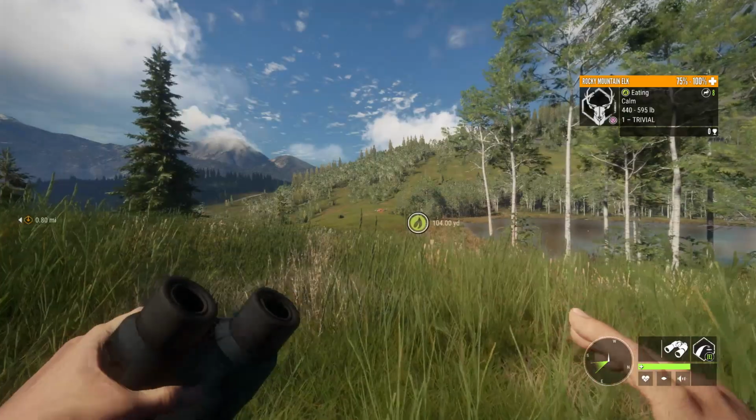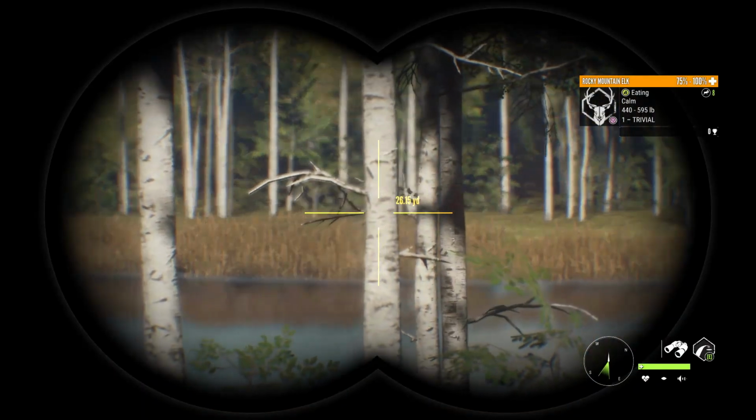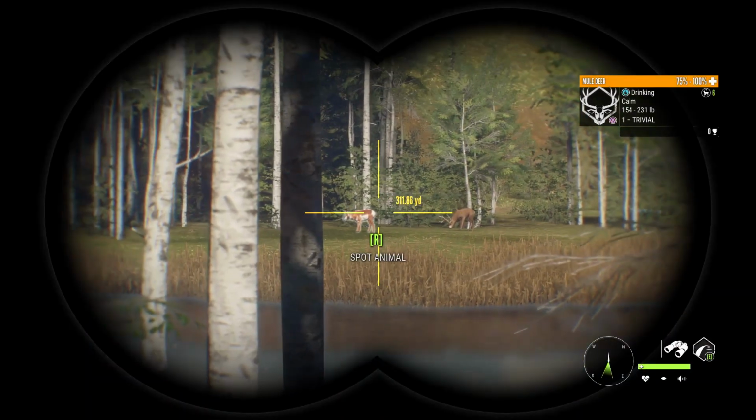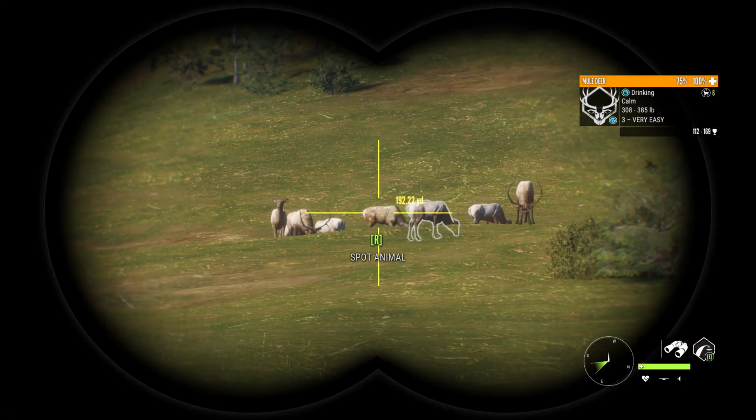That's so cool. We've only seen a couple of those. We do have a couple in the lodge, but they have fixed them recently, I believe, and the piebald elk just look incredible now. Like, look at that thing.